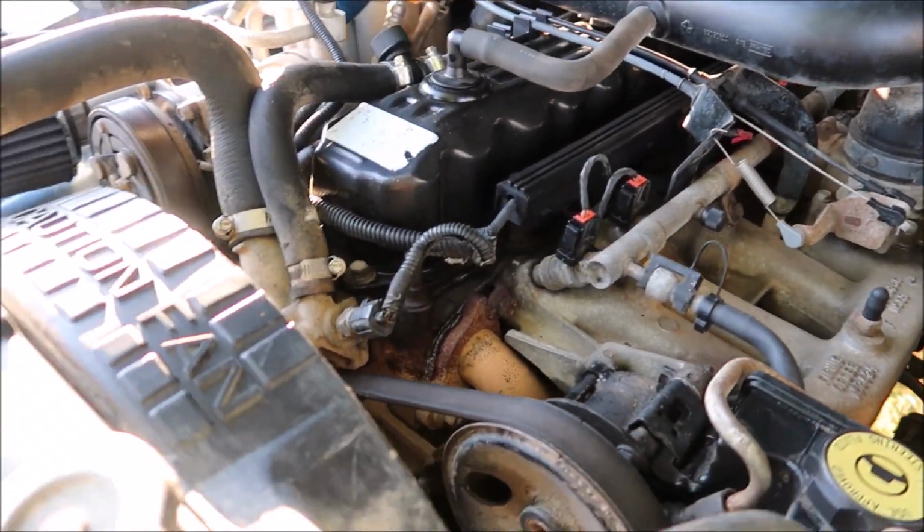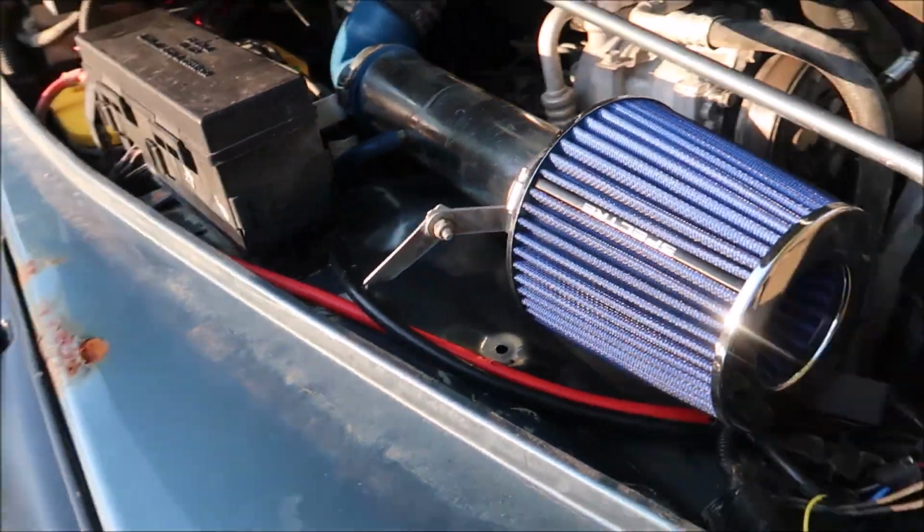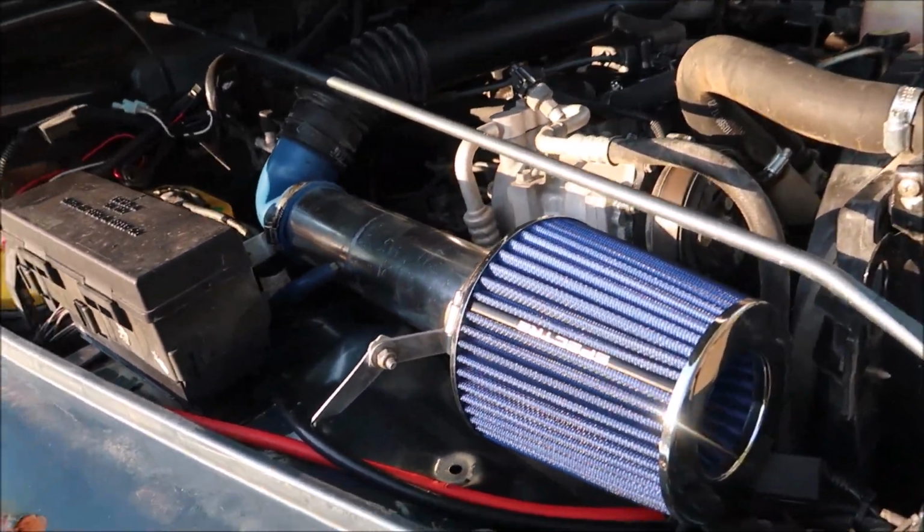Hey, Chop, did you get my engine? I don't think I did. Is this Spectre? Oh yeah, it is. Looks good though.